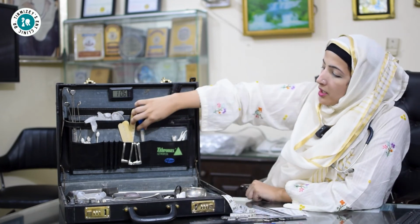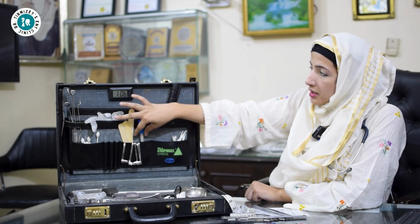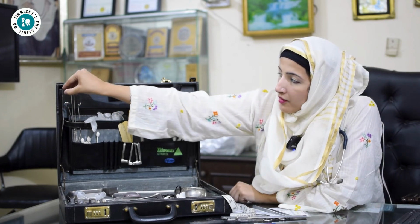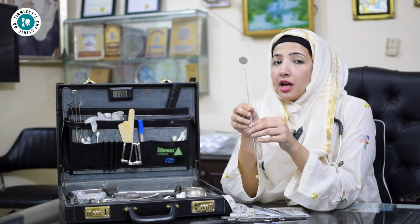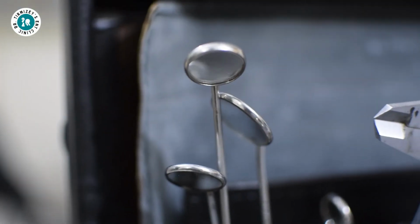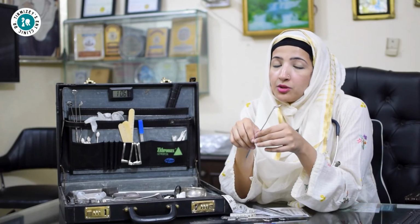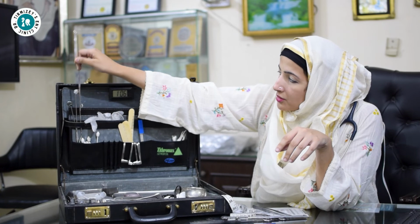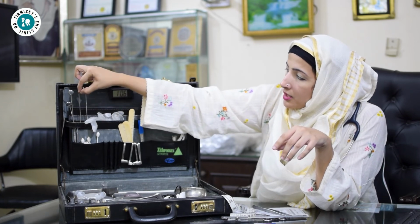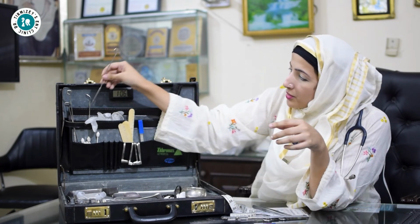Then obviously you have the thermometer and you have the BP apparatus and you have other things. Then I have the ideal mirror. Ideally you should have the largest one, but you should also have the smaller sizes in case the patient gags, because if the patient gags and you weren't able to find the finding, you may not pass that examination. Again, I also have posterior rhinoscopy mirror as well of different sizes according to the patient.